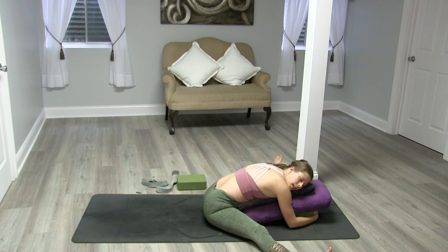Letting the legs relax. Letting the belly relax. Letting the shoulders relax down the back. And again, just tuning into the body.